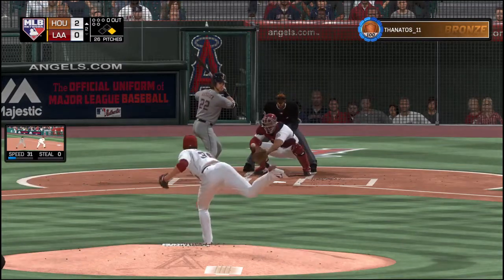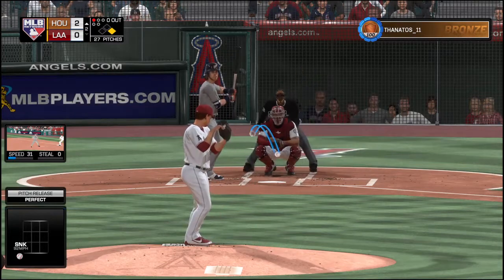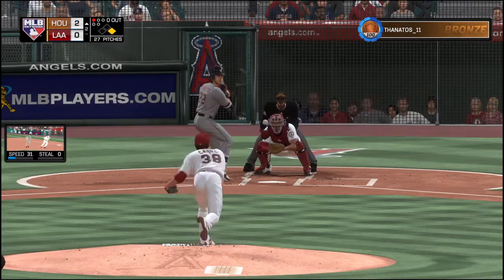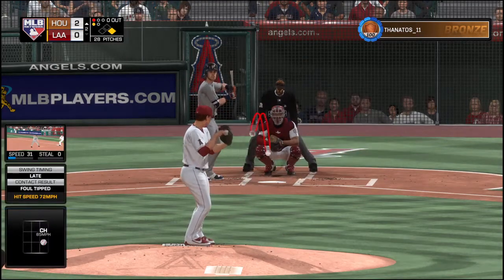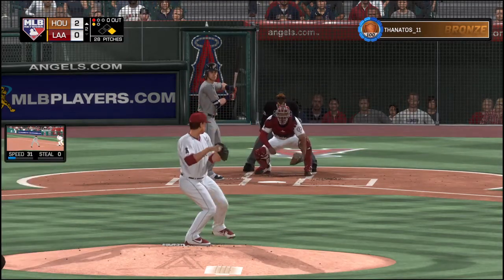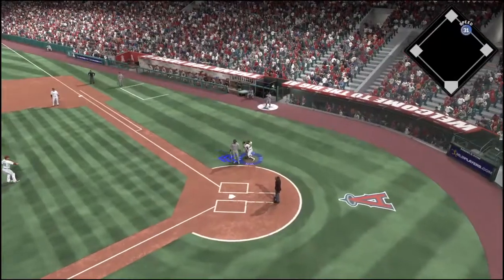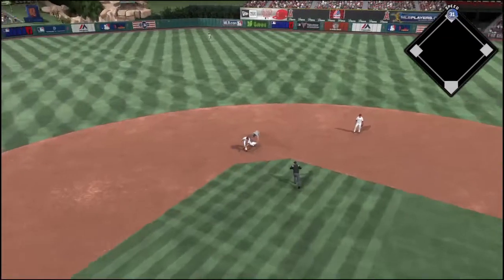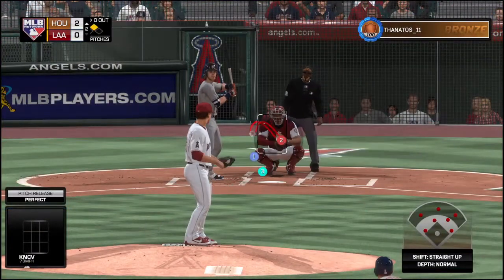Reddick waiting, and now the pitch. Heavy sinker just stayed inside. A 1-0 delivery. And here's a ball hit in the air. And this is going to wind up a foul ball. He's set. Here comes the 1-1. In the dirt. And forget about the double play now as he'll move up to second here on the wild pitch.